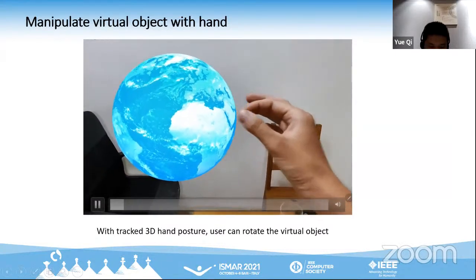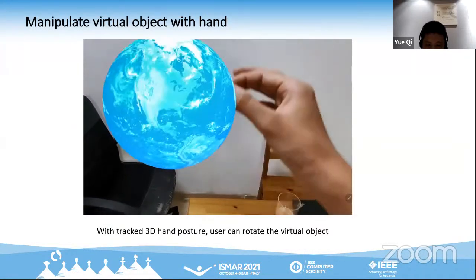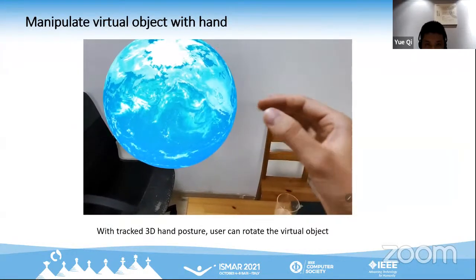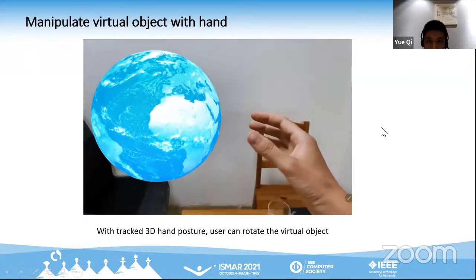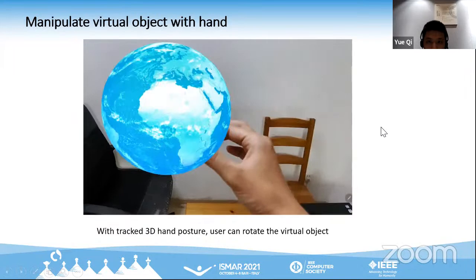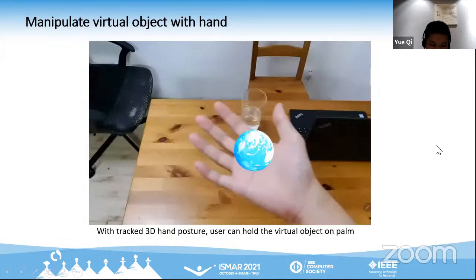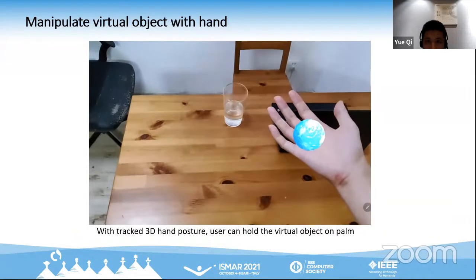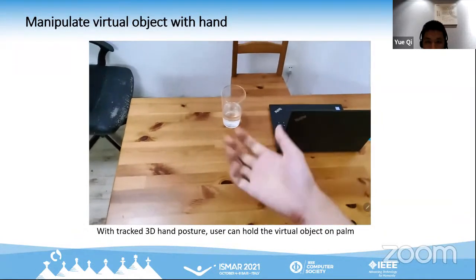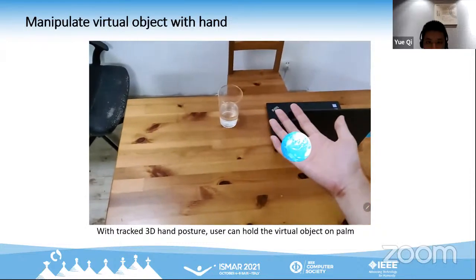With the tracked 3D hand posture, the user can rotate the virtual object. We show a simple demo in this video. With the tracked hand posture, the user can hold a virtual object on the palm. The user can see that when the hand is close to the camera, the virtual object becomes larger.